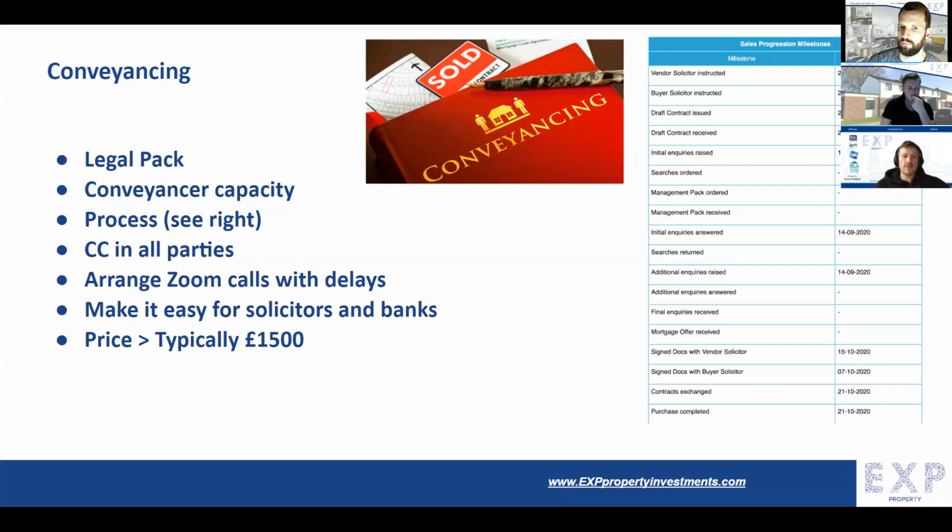And then just make sure that during the conveyancing process, all parties are CC'd. So obviously, if you're in a joint venture, you want to make sure that everybody's aware, so decision makers are in the loop, rather than you losing several days, and therefore that's costing you money. And if there is a decision that needs to be made and people aren't CC'd in, it goes without saying, just arrange a call and get people on to make that decision.